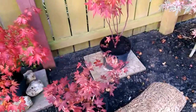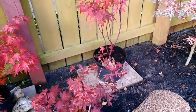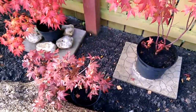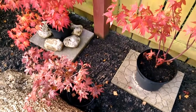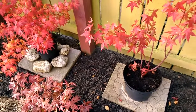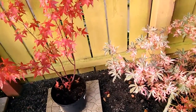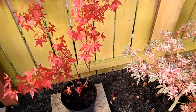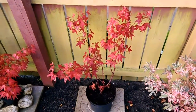and a little atropurpureum in the front here. Atropurpureum isn't as bright a red compared to the Red Wine here. Here's a Shiraz there on the right, with these reds, pinks and greens. So that's a quick update on Acer Red Wine.